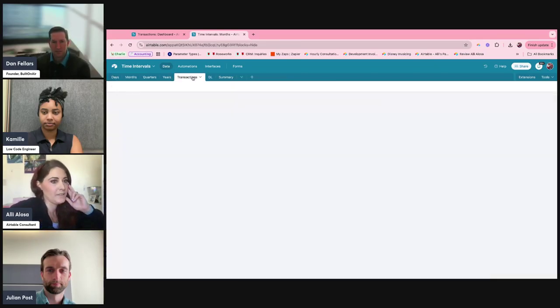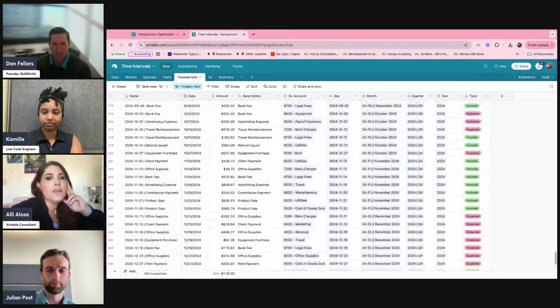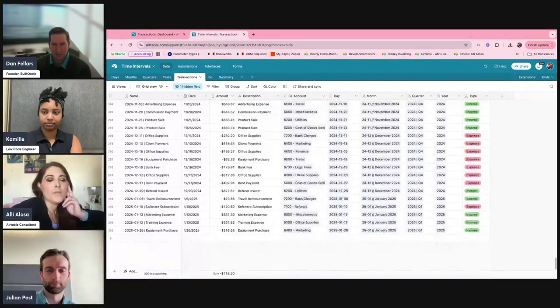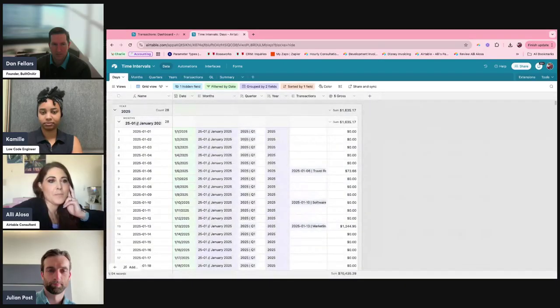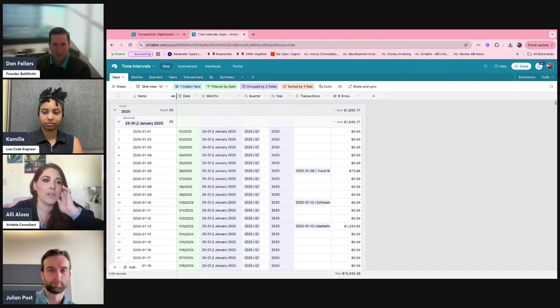So this is just a bunch of fake transactions from ChatGPT. I loaded them all in here, and really where this starts is at the days table. I used to skip the days and just go right to months and then quarters and years, but I've found that having this days table is a lot more flexible because it lets you get as granular as you want, and 300 records a year is not too terrible. 365. It's not going to balloon out of control very quickly.